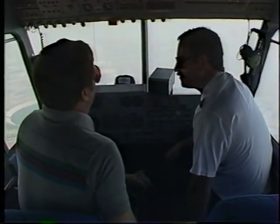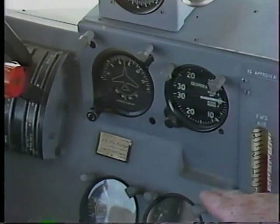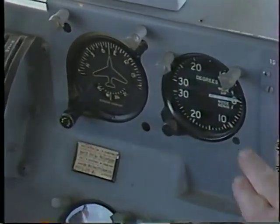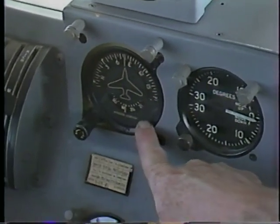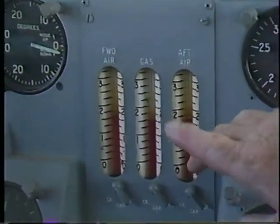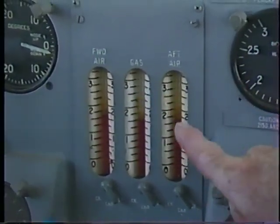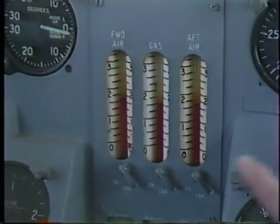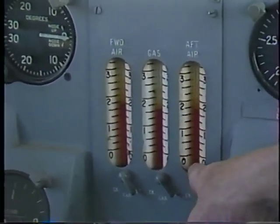Okay, John, give me some kind of a description of the function of each of the instruments on the aircraft. Okay, basically, up in here we have the inclinometer, which tells us the degrees of pitch. Also, we have a gyro and compass here, which is an RMI, basically. What we have here are our pressure gauges, which tell us what the pressure of the gases inside the envelope are. The helium gas pressure, and this one here tells us what the pressure of the atmosphere is.